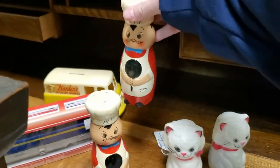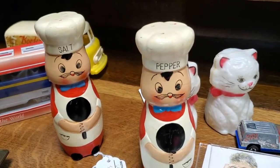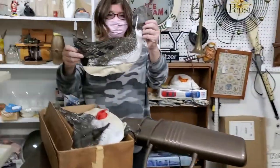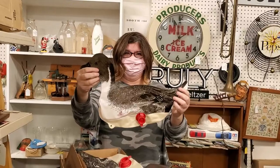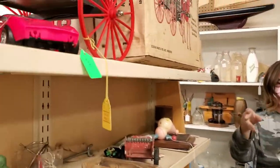Look at these super realistic ducky toys. Ducky toys? Yeah, super realistic. You throw them in the water, I guess that's why they're inflatable. Does that make sense? Throw in the water. Yes.